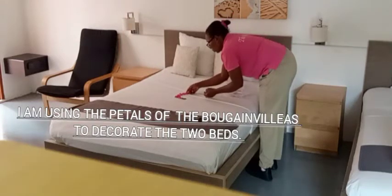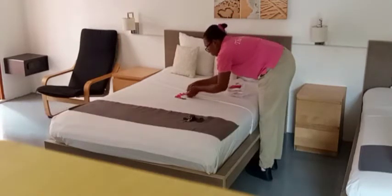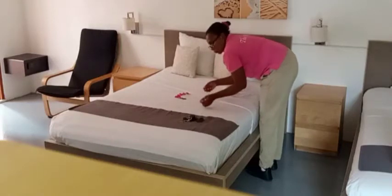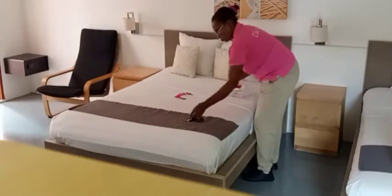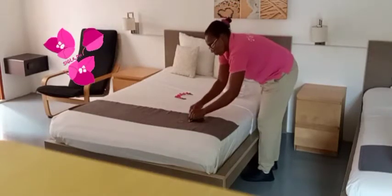In today's episode, I am decorating two beds. I am using the petals and some leaves from the bougainvillea plant to decorate them.